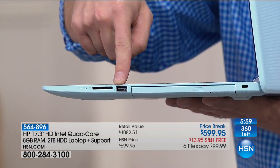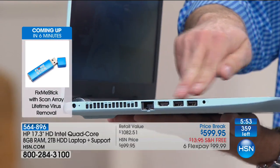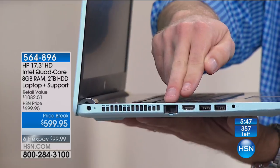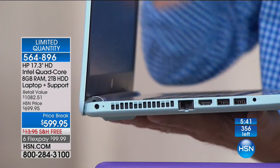Plus, you have a USB port right there. There's also a memory card reader. When you swing it on over to the other side, we have additional ports for you, two more USB ports. That's an HDMI output, so if you want to connect this to your high-definition LCD, you can do it. There's a network card, but you already have the fastest wireless built inside. There's a special vent configuration that keeps it nice and cool.